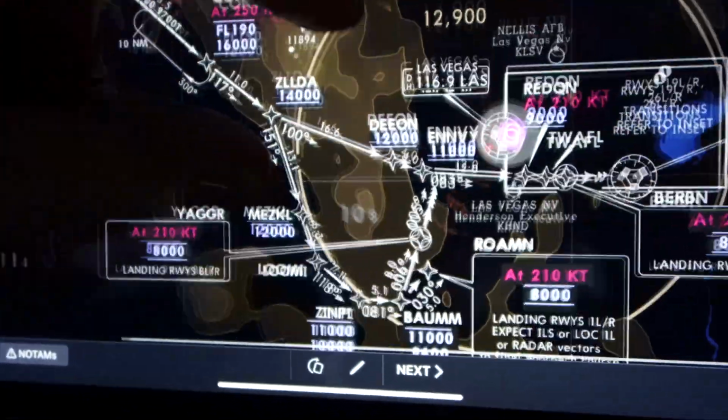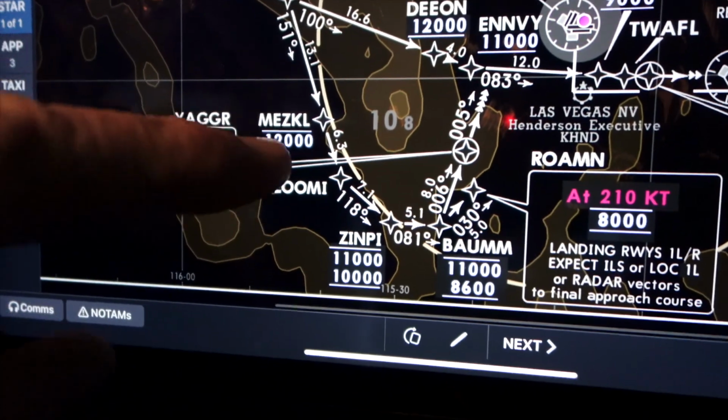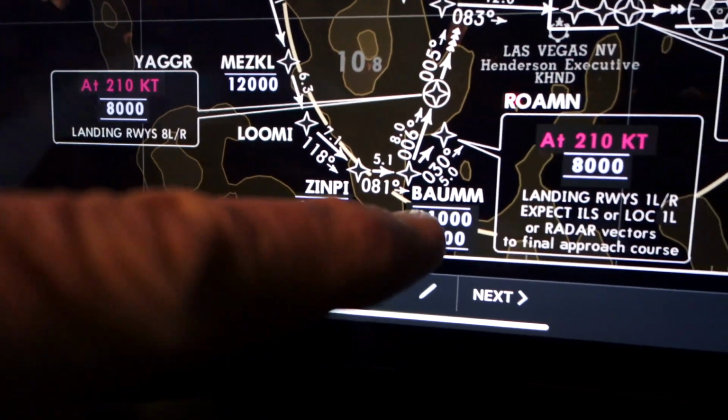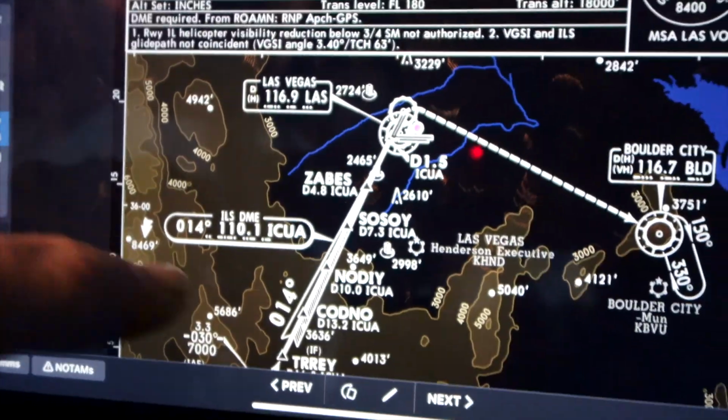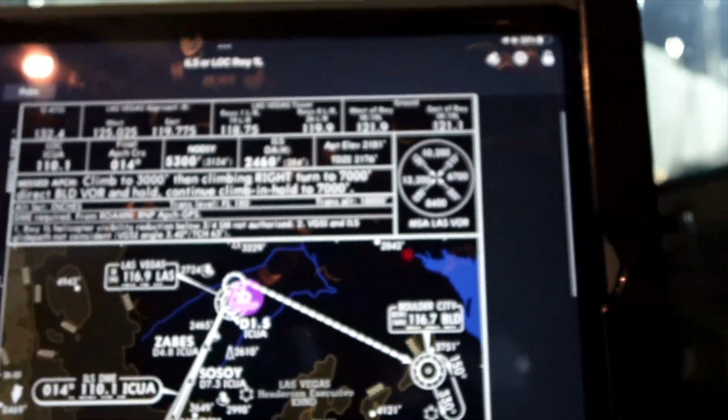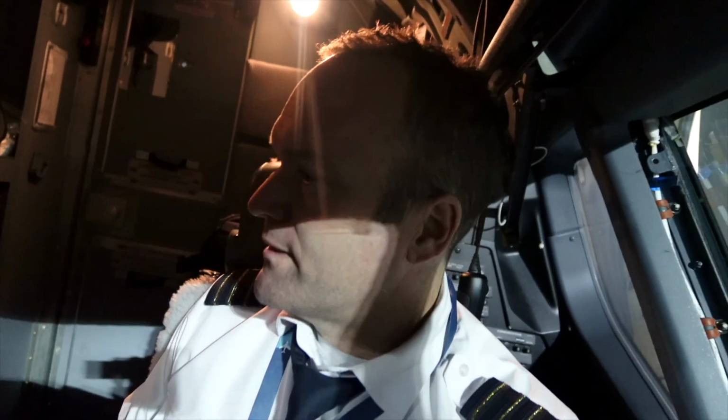And we flew the Cocktail arrival. Cocktail, Zelda, Mezcal, Zinpi, Bomb, Rome, and then that joined up with the ILS to one left. A little bit of a taxi, pretty busy night here in Las Vegas. Kind of bumpy coming in, otherwise wasn't bad. 3 minutes on the ground, single engine taxi in, and here we are.